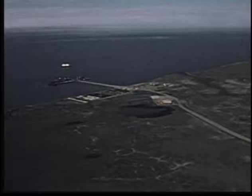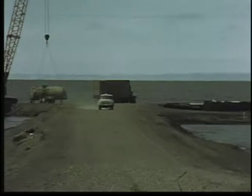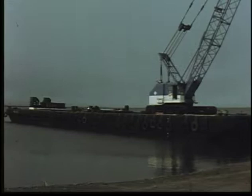Because of the shallowness of the water at the beach, an 1,100-foot gravel causeway was built out into the Arctic Ocean to water deep enough to handle the cargo barges from the fleet for offloading. An instant dock was built by sinking 8 barges, each 50 feet by 200 feet, at the end of the causeway, making an offloading dock surface 100 feet by 800 feet.